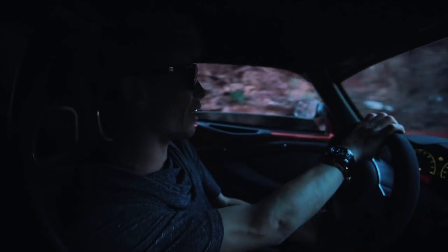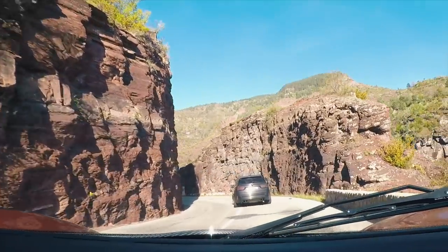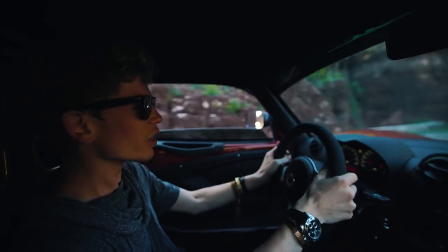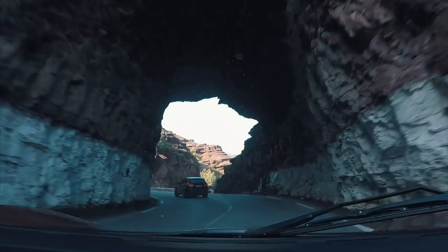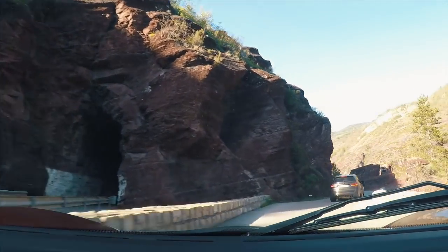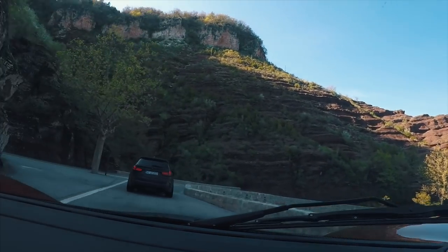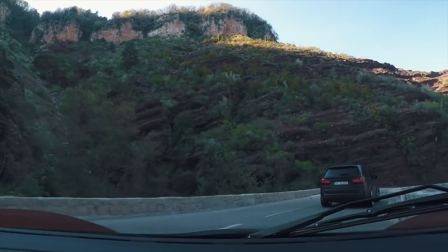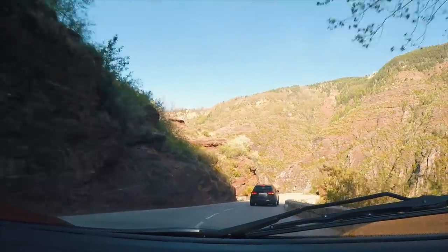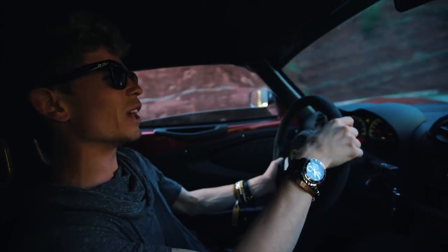Driving this car on Red Rock, we're stuck behind a BMW X5, annoyingly, but it is still pretty unbelievable because of the sounds. There are so many little tunnels and twisty, turny roads. Oh, the front end grip, the way this Alcantara steering wheel feels, the way I've got it in race mode, it just gets the power down. No slip is unbelievable.